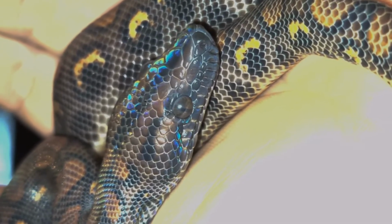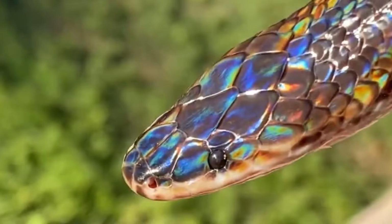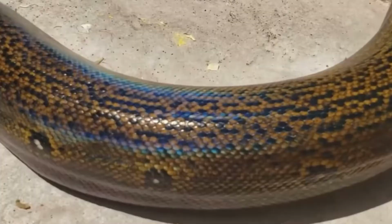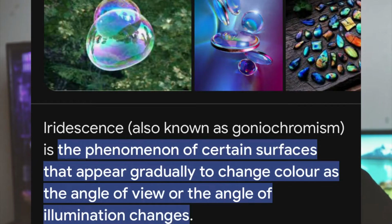If you're wondering what rainbow snakes are or how they achieve this beautiful coloration, then you've come to the right place, because you're about to learn all about iridescence and some of the species that have the most. Let's get into it. So a rainbow snake is any snake that has a certain amount of iridescence in them. And there's actually a lot more than I thought there was.